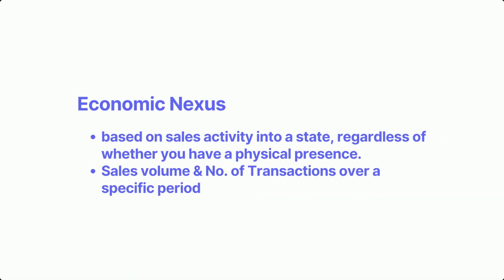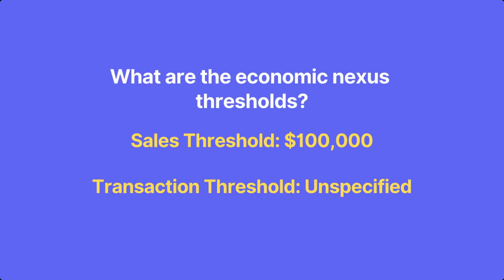So if you don't have this, then you may register and collect sales tax in Arizona based on your economic nexus, which is your sales volume and the number of transactions over a specific period of time. So for Arizona, you must register and collect sales tax in the state of Arizona if during the current or previous calendar year your business meets the following threshold. One is a $100,000 sales threshold, and a transaction threshold is not specified. So if you have this limit crossed, then you may be required to start collecting sales tax.